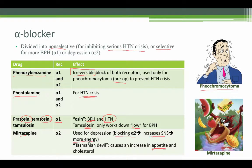All right, moving on to mirtazapine. Mirtazapine is a great antidepressant. It's used to treat depression through the blockage of alpha-2. When you block alpha-2, you would actually experience an increase in sympathetic nervous system because the alpha-2 that's usually there to inhibit the sympathetic nervous system is no longer there, and you would get a lot more norepinephrine effect. And that just gives you a little bit a feeling of more energy, and that's great for patients who are depressed. The added effect of mirtazapine is that it causes an increase in appetite.